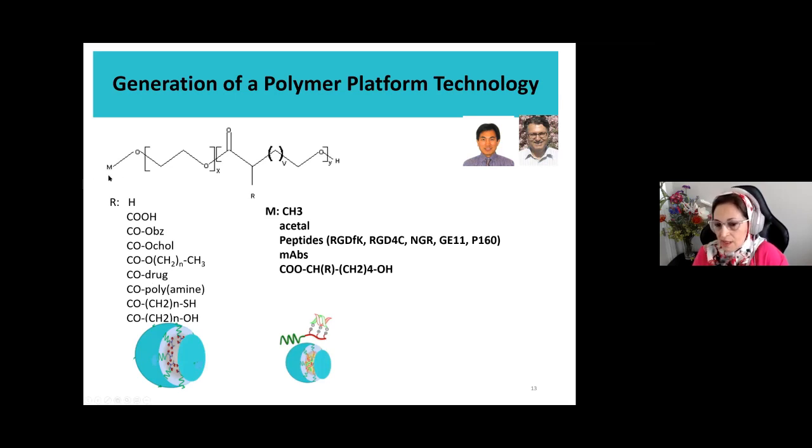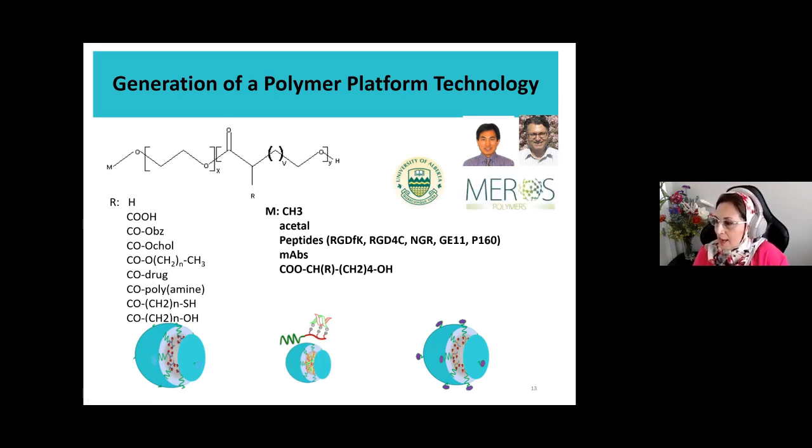cells as well. In this specific project, we have used this polymer, the one with the benzyl carboxylate, at the core of the micelle or the R substitution. So this polymer platform has been developed in my lab, and this is the platform that has been licensed to Meros Polymers.